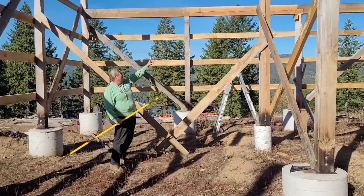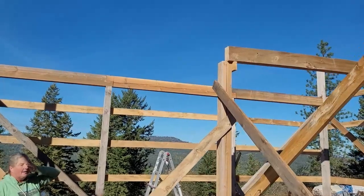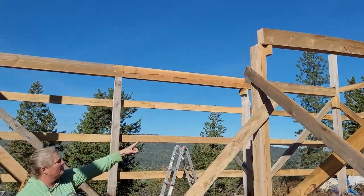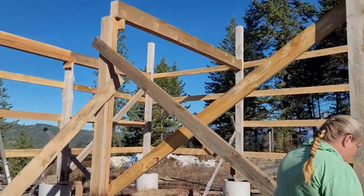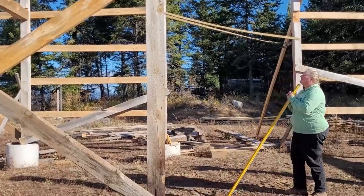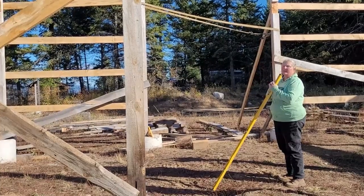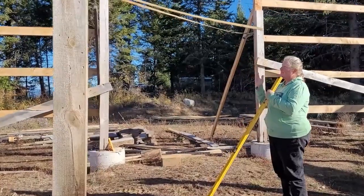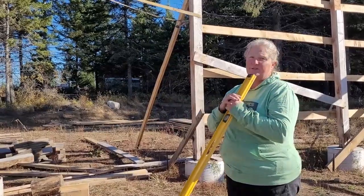So it's still not all the way on the post. We're going to bump it over that direction. I feel like I really want to screw it in on that side, but we can't screw it in until we actually check for level. It does look like it does that, but it didn't look like it did that when it was down here, so I don't think it does. I think it just looks that way. There's live edge on it. When we had it sitting down here, it seemed very straight.